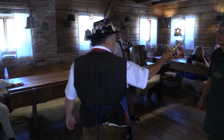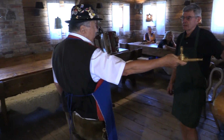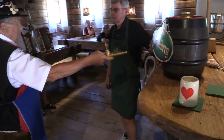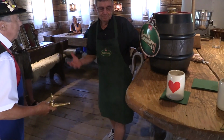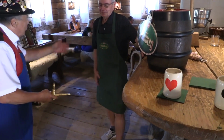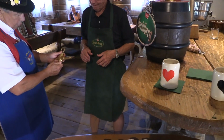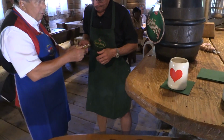And if you tap the barrel so, Mike, what is? Open. Open and? Close. And? And open. Beer comes outside. It's dangerous for you, yes? Yeah. Also be close. Okay. Be close. So it's good.